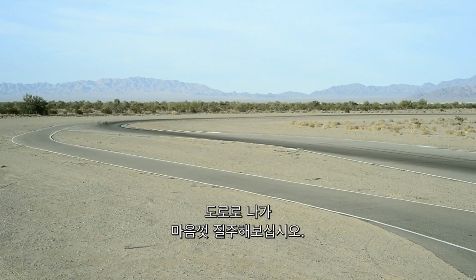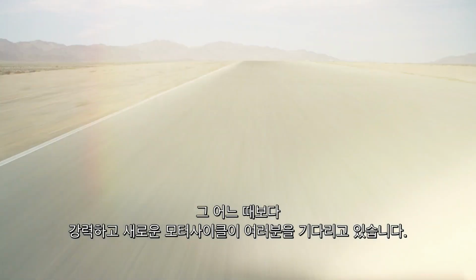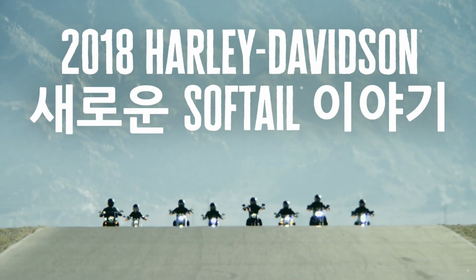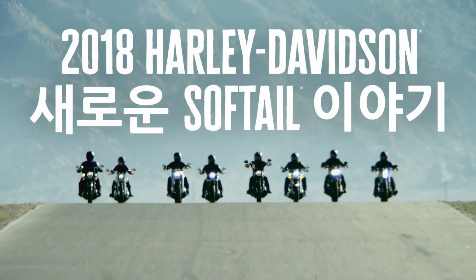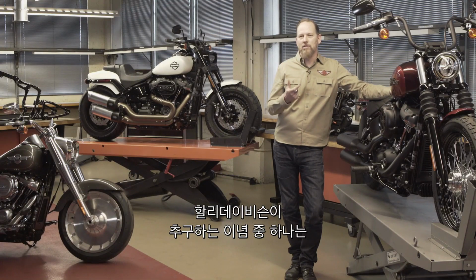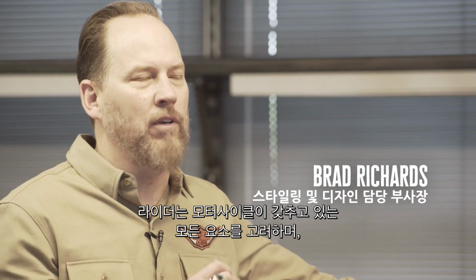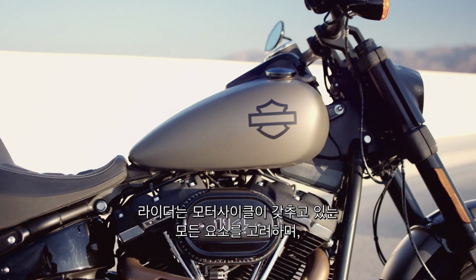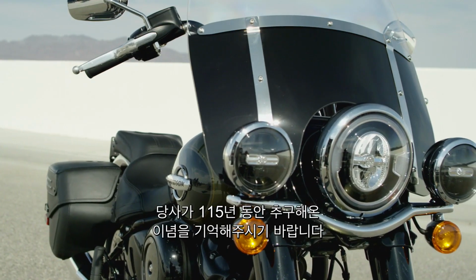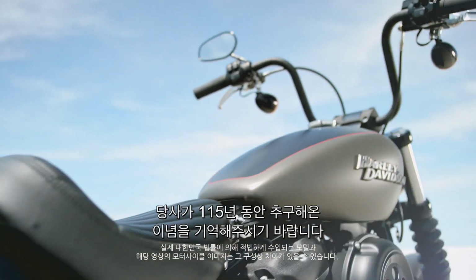When we took this on, we knew it was a massive undertaking. It's the biggest launch in the history of the company. One of the primary ethoses that we follow is form follows function, but both report to emotion. You have to really look at every element of the motorcycle and execute it in a way that speaks to our ethos, which is authenticity, 115 years now of legacy.